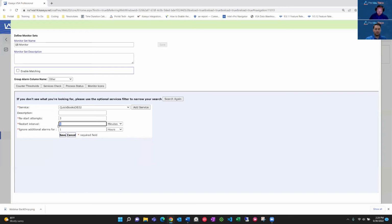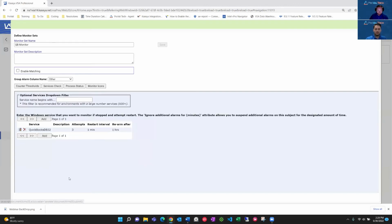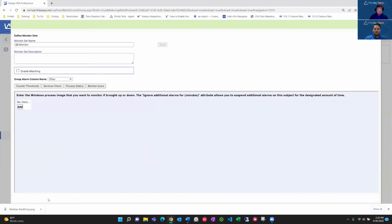Restart interval defaults to 1 minute, but of course you can change that to whatever you'd like. And then your ignore additional alarms, 1 hour is the default, but you can also change that to whatever you'd like. So let's go ahead and select save for our service. Then we're going to check our process status. We're going to select add.